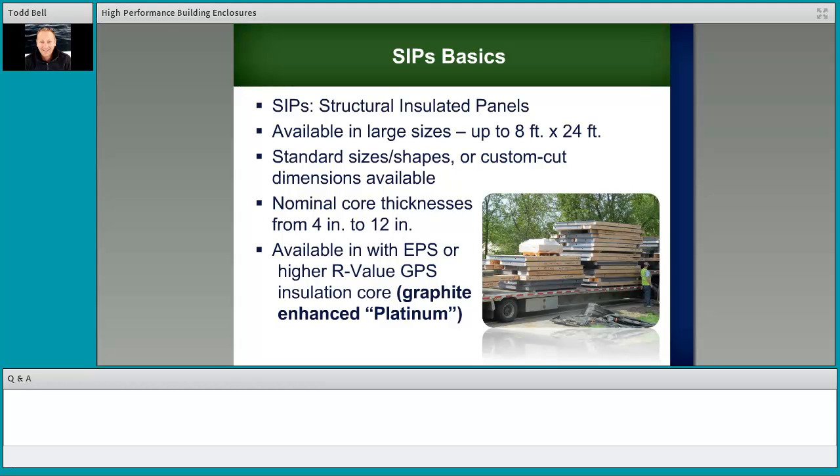When you talk about some custom shapes like radiuses, windows that have arch tops, that kind of thing, in a factory environment where we use a CNC router, those actually become pretty straightforward. In a stick frame application, those are hours on end getting those to install.